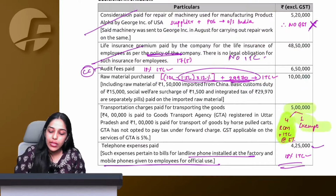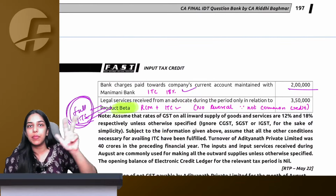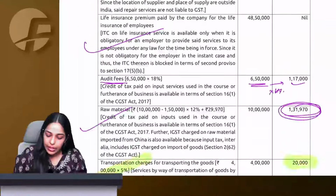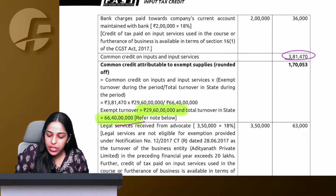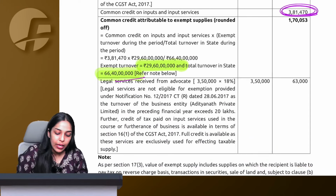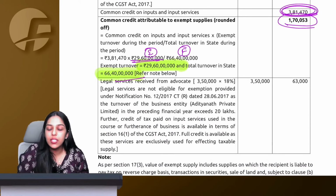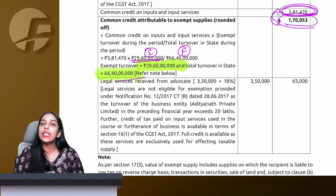Other than that, all these credits are common credits which are used for all types of taxable, non-taxable and exempt supplies. So we will simply do a total of all the common credits, which is 3,81,470. Now multiply by E by F, which we already calculated. You got this reversal amount. So simply you reduce this reversal from the total ITC, and you get the eligible ITC.